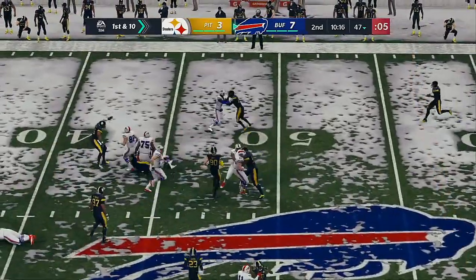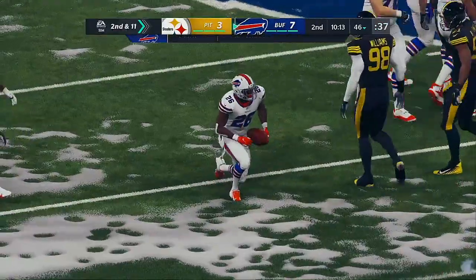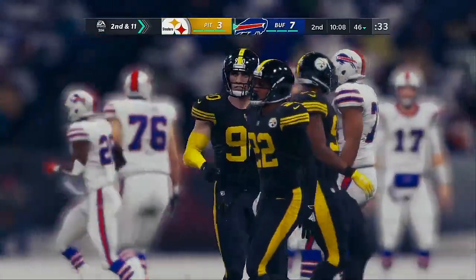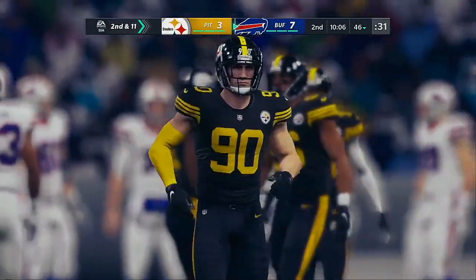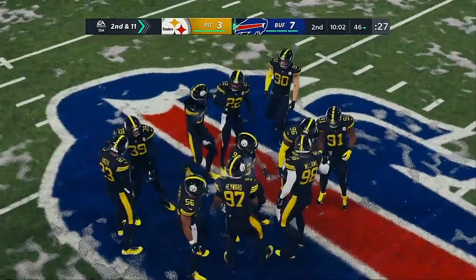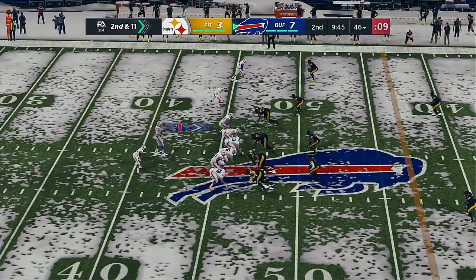They run the counter. Singletary. And this one goes nowhere. Losing yardage on the play back at the 46. He'll lose a yard there, and it's second and 11. Sometimes being a linebacker in the middle of the field is kind of like being a doctor on the field. You got to make the right diagnosis. Here he correctly sets his run and shoots through to make the play in the backfield.